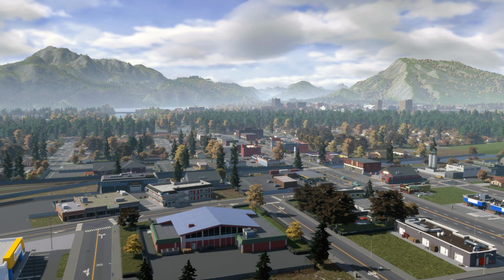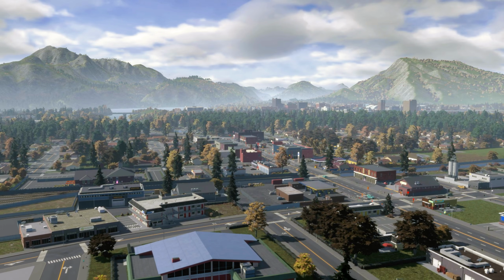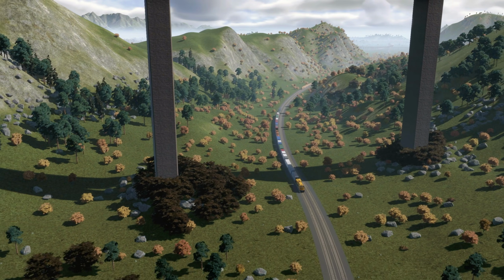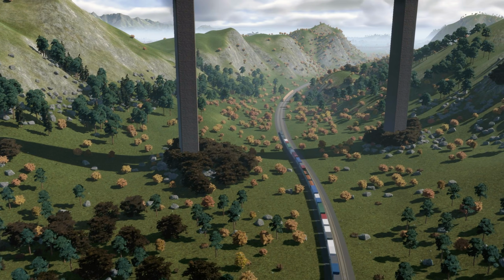Welcome back to Goldenridge. Today we're building a new highway off-ramp, updating the Skyline with an iconic historical structure, and adding a ton of detail to the train depot. So, let's get to work.